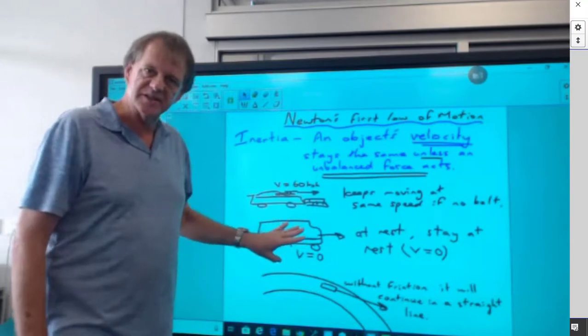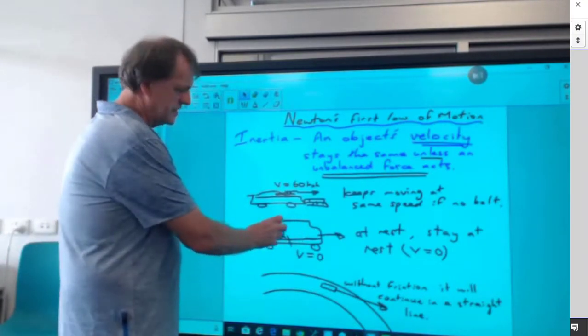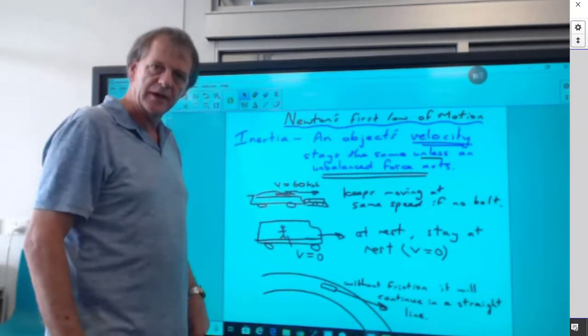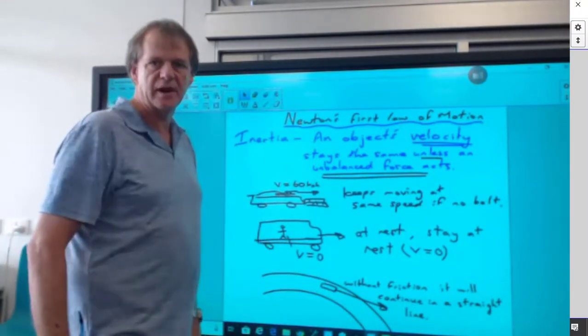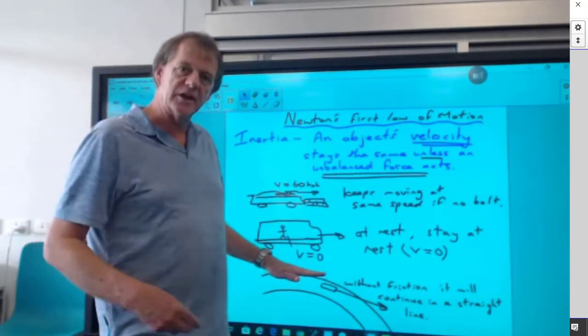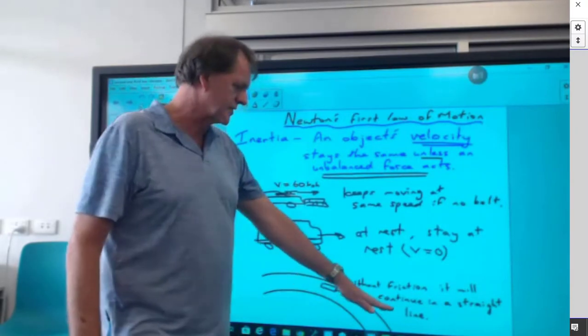If the bus is at rest and you're standing up in a bus and it suddenly takes off, your whole body is at rest or will tend to stay at rest. The exception is your feet. Because of friction between the feet and the floor, it will actually get dragged forward and you'll feel like you're being pulled backwards, but what's happening is your feet are just being dragged forwards. Same if you're going around a corner, velocity includes size and direction, so it will try and keep the same direction and slide off to the side here.